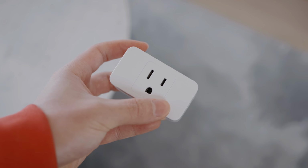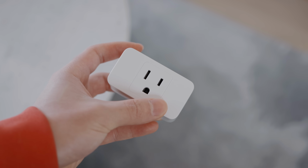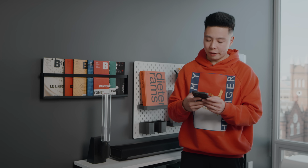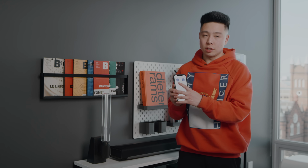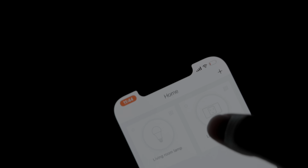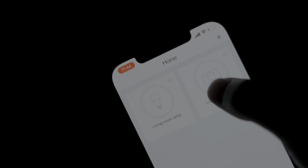And I can tell you, I've never been happier with a piece of tech, especially for smart home, at that price point and how it works. Right here I have the application, and all I have to do is just press the button. It will turn the light on and off, as you can see, and it is a smart plug on the bottom. If you want to manually turn it on and off, you can also do that as well.